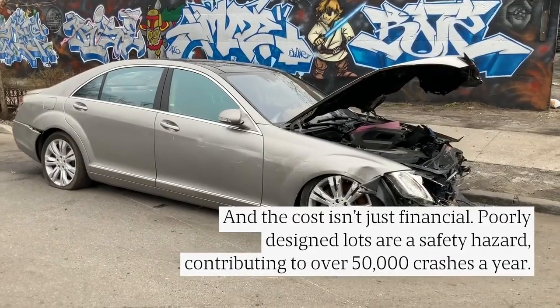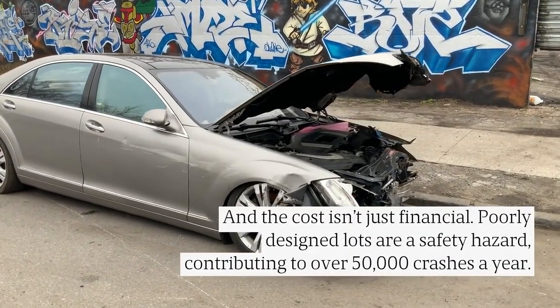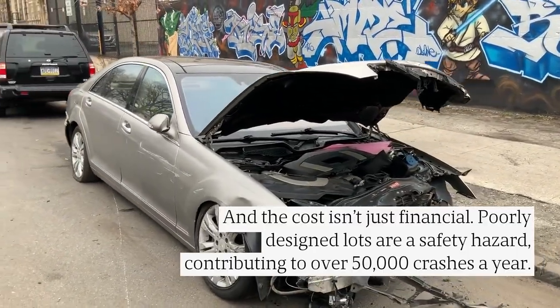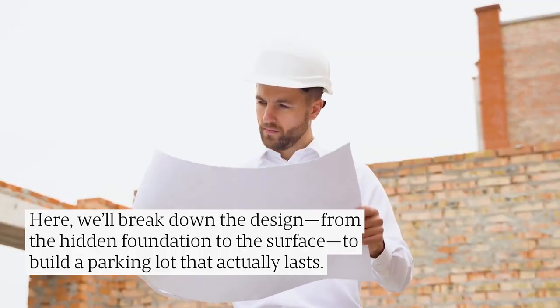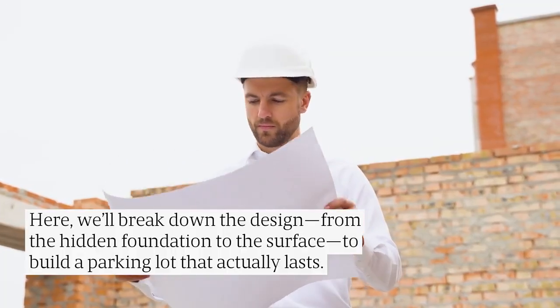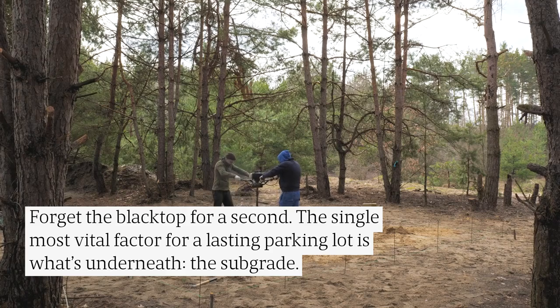And the cost isn't just financial. Poorly designed lots are a safety hazard, contributing to over 5,000 crashes a year. Here we'll break down the design, from the hidden foundation to the surface, to build a parking lot that actually lasts.